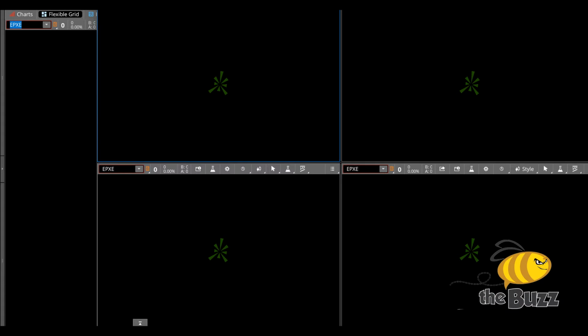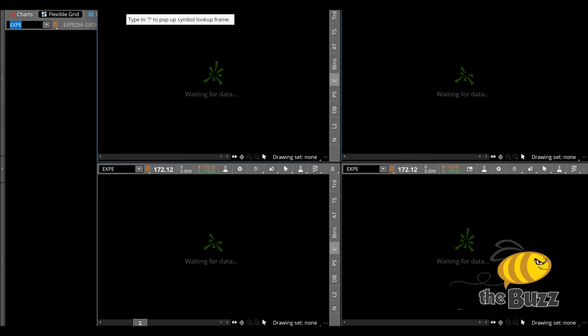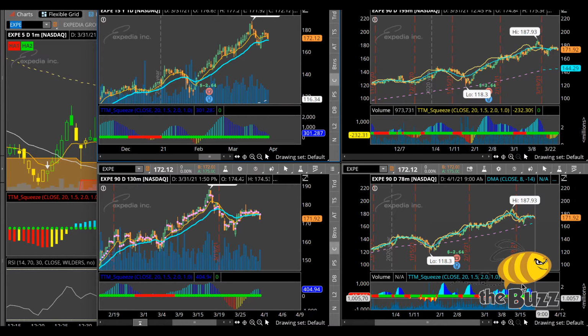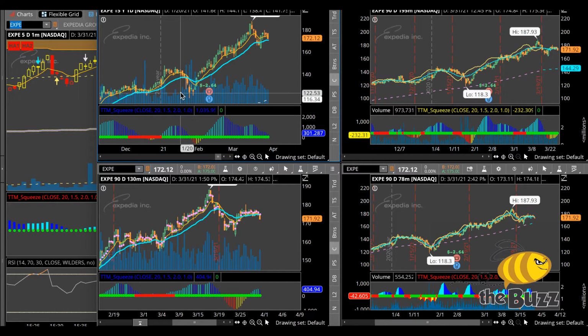Next up is one that we've looked at a few times, EXPE. This came up again. And even though this one keeps coming up on our scanner, I do not see a squeeze yet. I see that the data is loading very slowly on two of my charts. All right, so we have a squeeze starting on the 78, and I think this one will mature into a good setup, but we need to be patient. We are currently in the buy zone on the daily, but I think I would like to wait until we see a squeeze on the 195 or the 130. The 78, these squeezes come so often that I don't like to play them just alone. I'd like to see something on another chart. So keep your eye on EXPE.